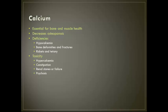Calcium is essential for bone and muscle health, and decreases osteoporosis. Deficiencies are hypocalcemia, bone deformities and fractures, rickets, and tetany. Toxicity signs are hypercalcemia, constipation, renal stones or failure, and psychosis. One of the common prescriptions that is over the counter that is given for hypocalcemia is Tums or calcium carbonate.